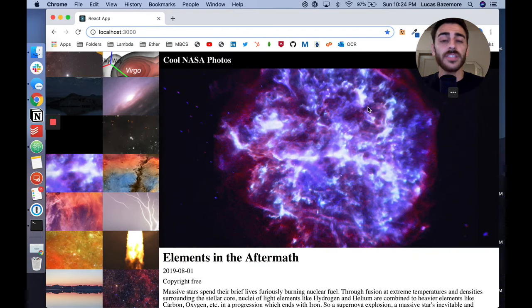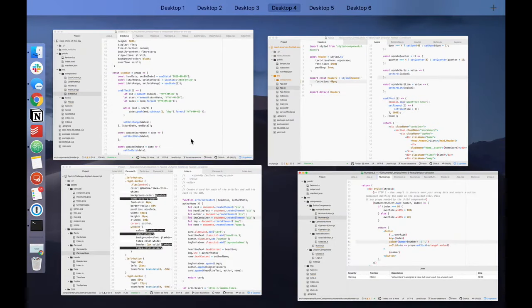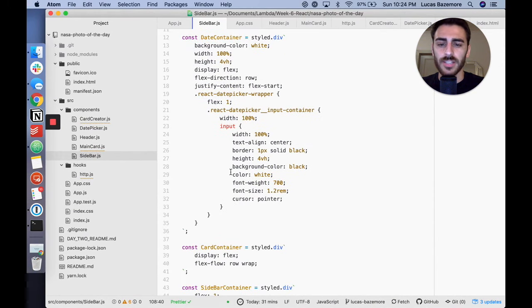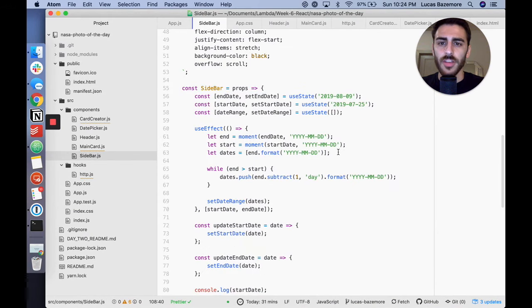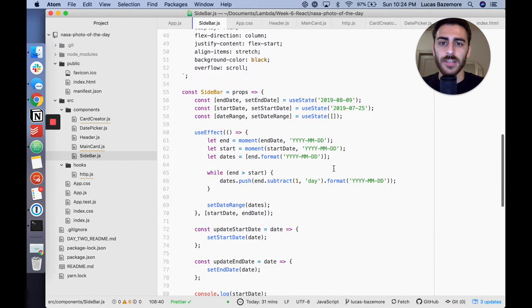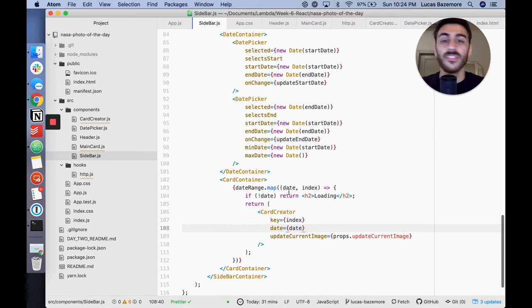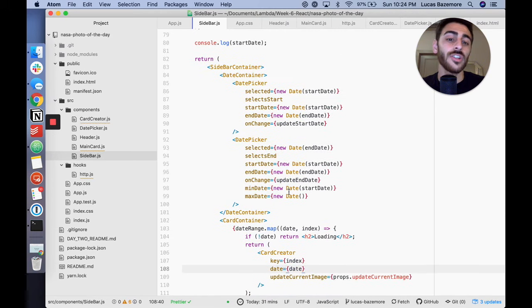This again used styled components. So if I pull that up, let's see. So yeah, all of these are using styled components. I've got a date container, card container, sidebar container, all divs that load up into my sidebar that I have here. This probably isn't the most concise way of doing it, but for the sake of, again, getting things rendered to the page, it worked out really well.